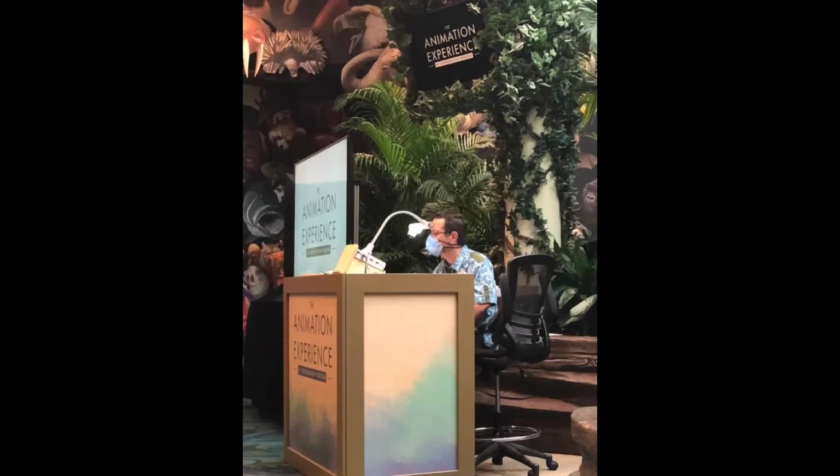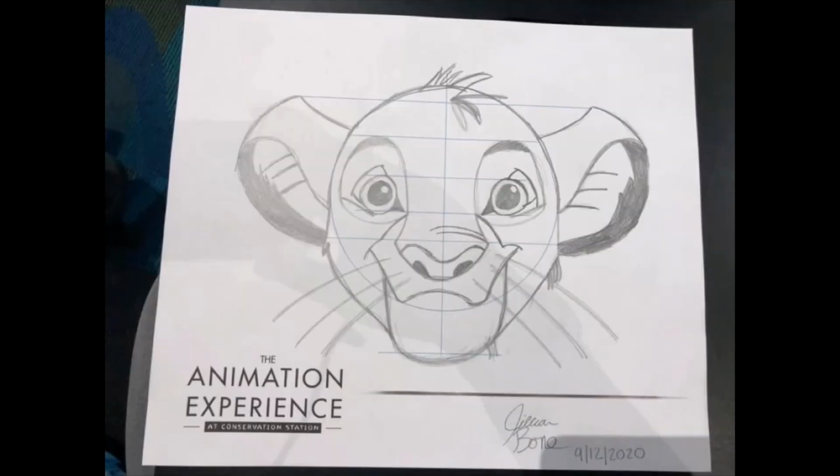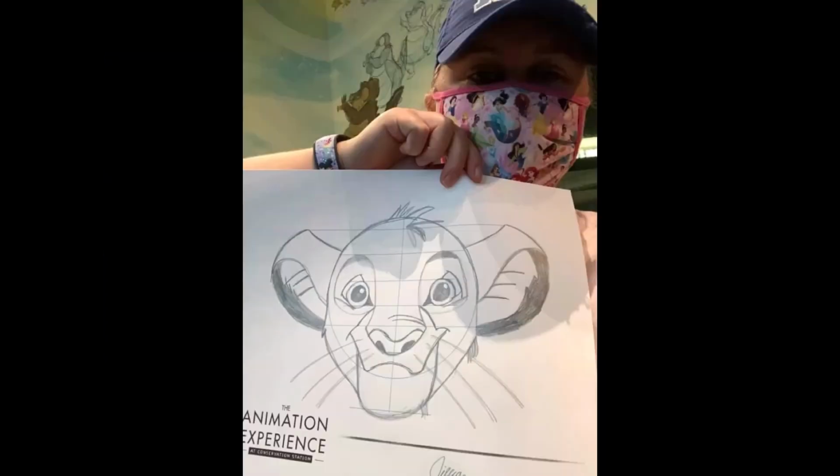Will and I went to the Conservation Station right before the park closed, but they had one more class available, so we got to leave the park after it closed, and it was a great way to maximize our time at the park. I also recommend to eat all the food.